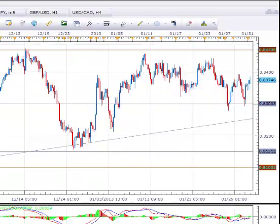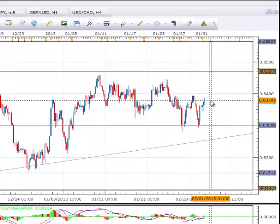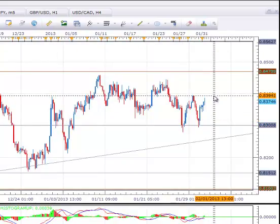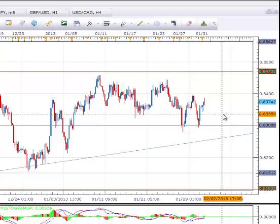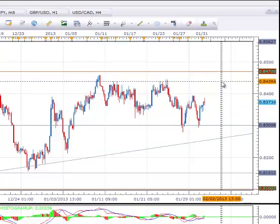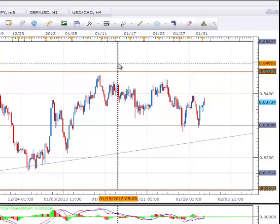New Zealand, after the pop higher yesterday, the cross basically ran out of steam around the 84 level. We're going to watch the price action there. Basically, we're just range bound right now between 84 and 83. But as I said yesterday, I'd be looking for a push up towards the 84.50, the top of the range, or down to this ascending trend line to think about jumping into that cross in either direction.